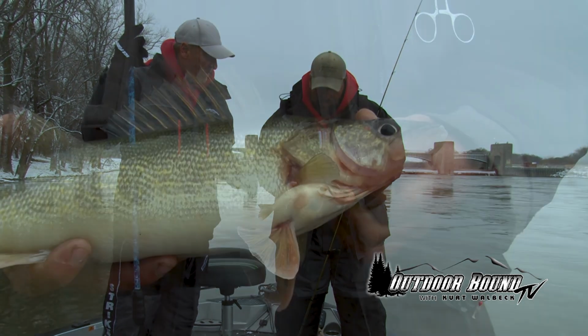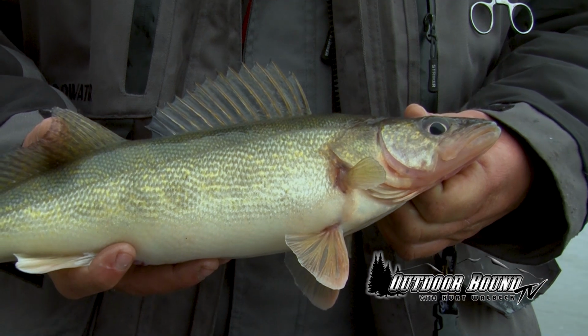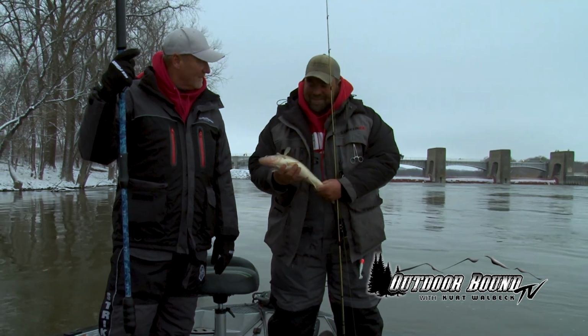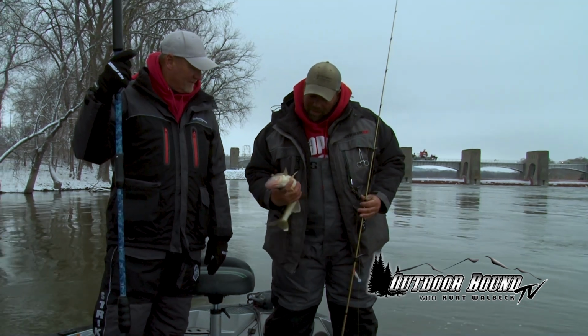Beautiful fish. Now, I notice in this early spring time frame, the colors are not very vivid. They're really washed out. Why is that? Any idea? They just haven't seen the sunlight, I think, lately. And then, they've been down deep. There's just not a lot of sunlight. Yep. That's our problem right now.